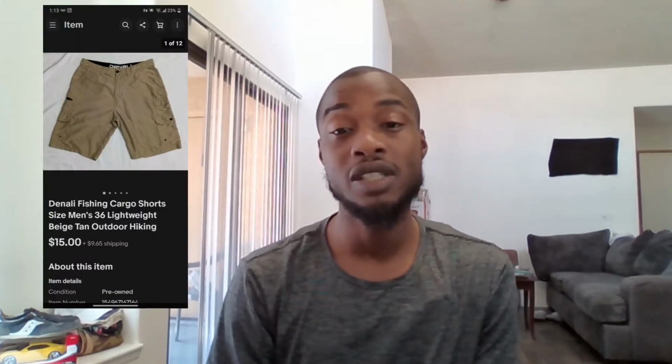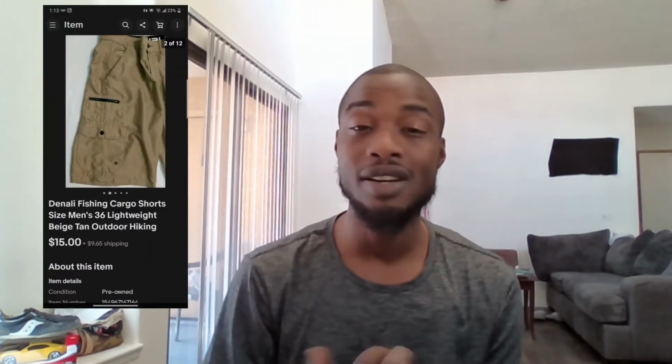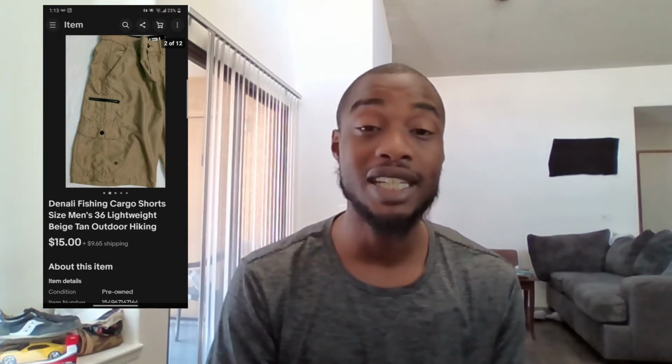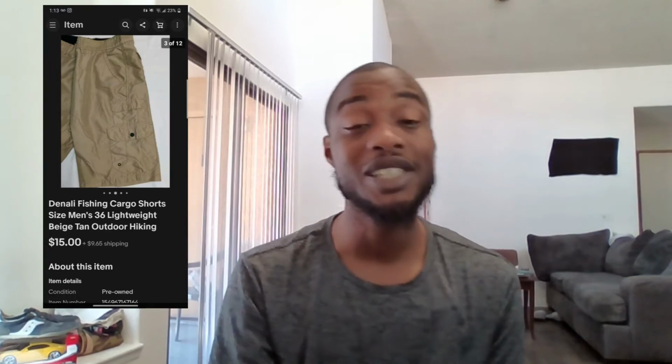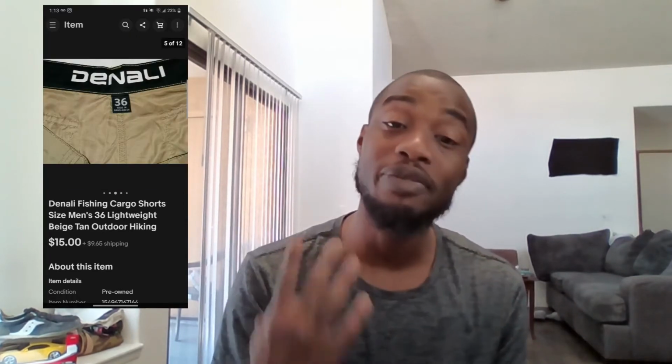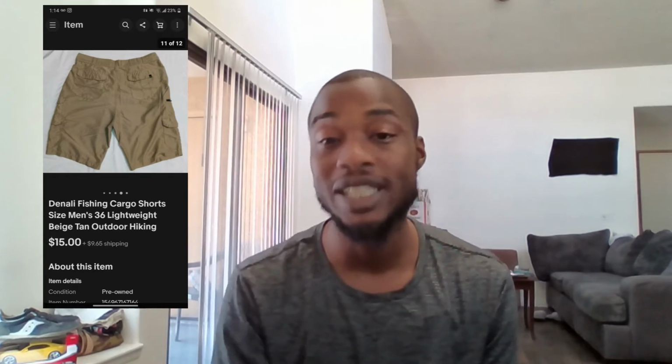Alright y'all, so the next pair of shorts on this list are these Denali cargo shorts, and just like board shorts, as long as it's pretty hot and they're in pretty good condition, cargo shorts are pretty much always gonna sell. So to make a short story shorter, I got these for $4 at a Goodwill, and they sold for $15 within 2 weeks of me listing them.